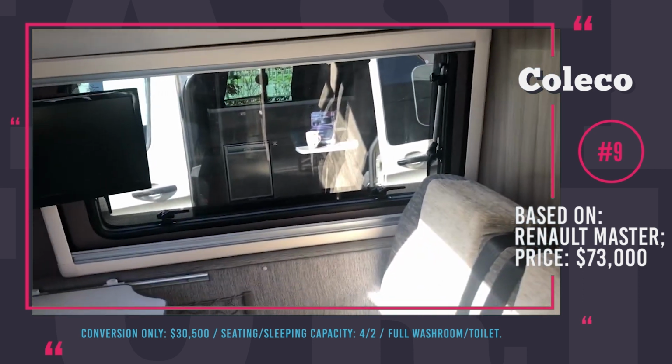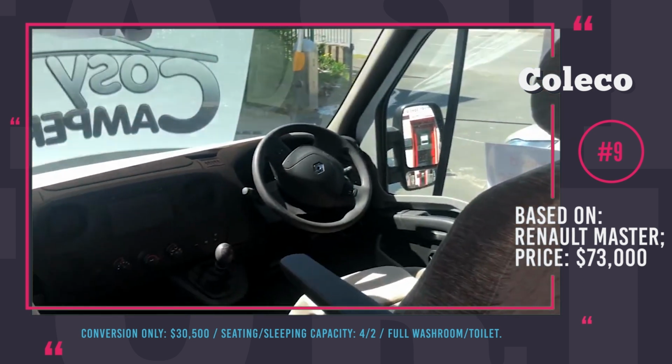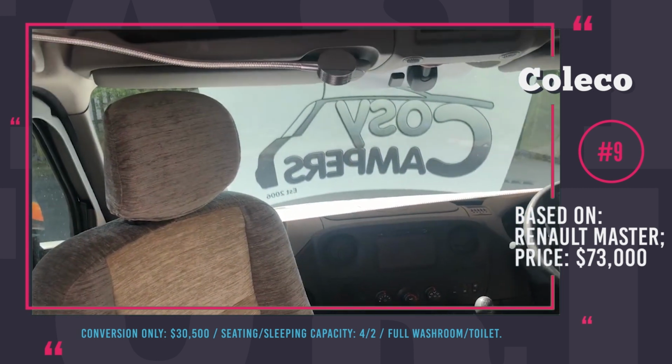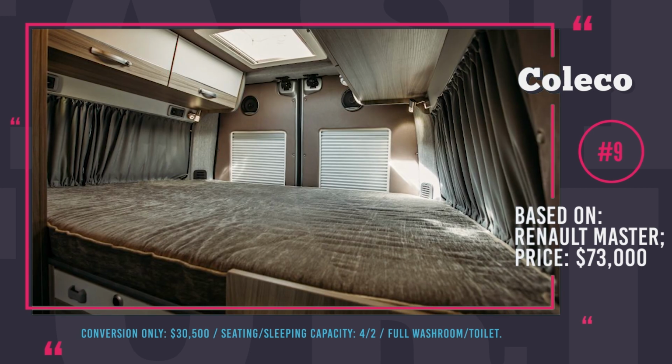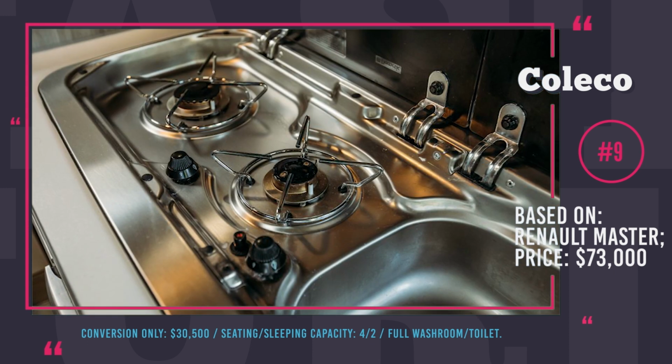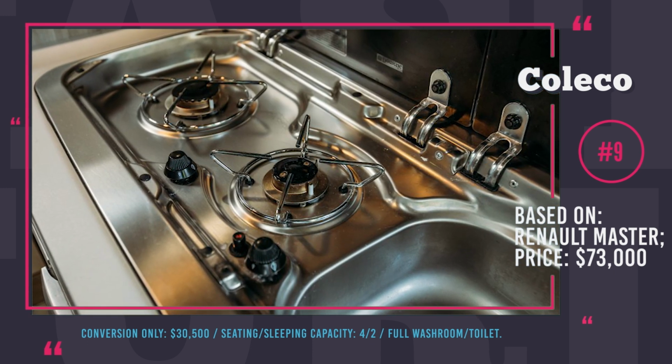This large home on wheels can boast a full washroom with an electric flush toilet and corner sink. The kitchen unit is geared up with lots of storage compartments and a combined 2-burner hob and sink with smoked glass lids, as well as an 85-liter compressor fridge with freezer.